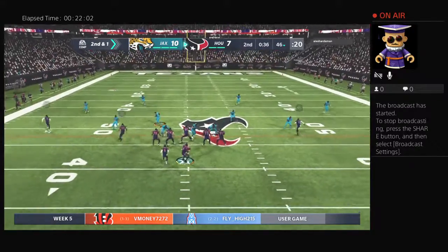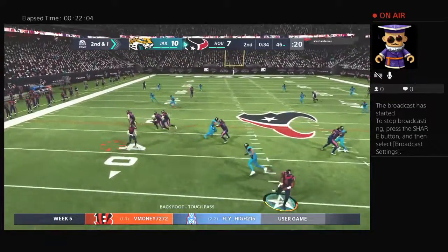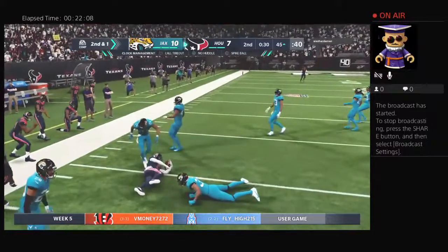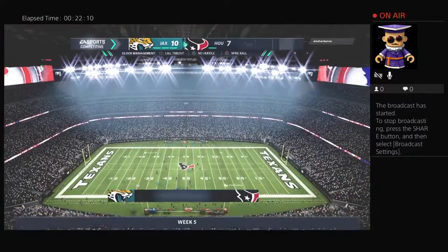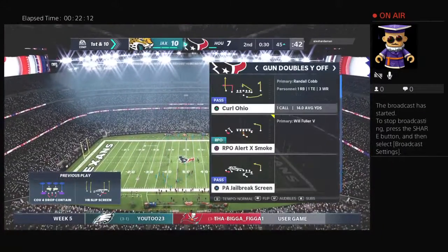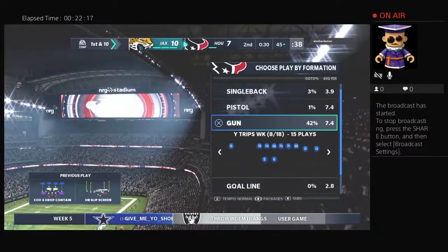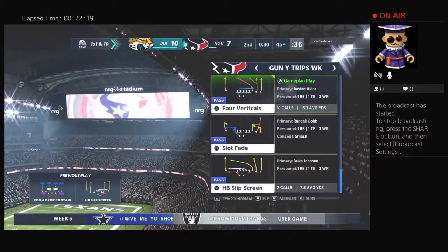There you go. To throw again on 2nd down, Watson. Now they set up the screen. That's complete. And he'll be brought down at the 45-yard line. Now the Texans will use one of their 2 remaining timeouts as they get it right at the 32-second mark of this first half.